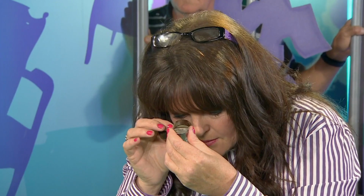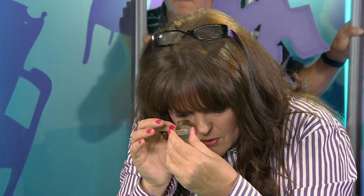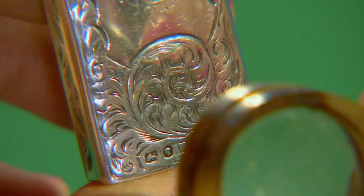Right, so let me have a quick look at the mark. See straight away we've got a young Victoria head, so we know pretty much where it was. We've got the lion passant, so we know it's silver. H and T, which I've got a feeling is Hilliard and Thompson. Does that ring a bell? Yes. Date letter F, so Birmingham, about 1854. Okay, so we're in agreement on everything so far.